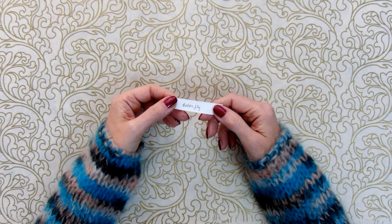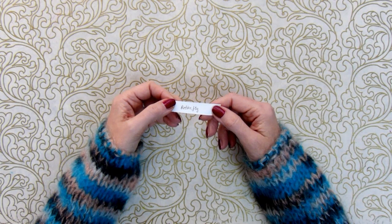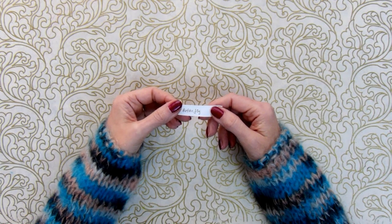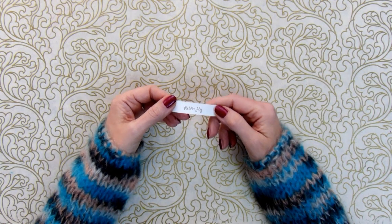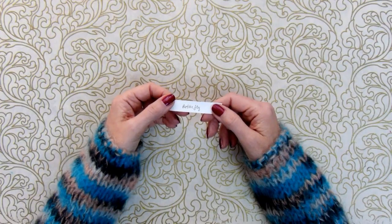So I'm off now to look through my collection. I'll try to be more picky with these illustrations for this prompt, to choose something more interesting maybe. And okay, I'm off. See you in a second.